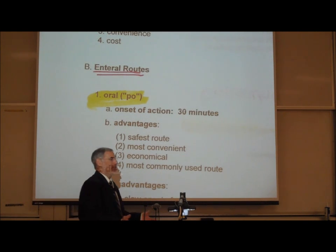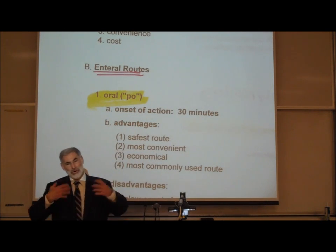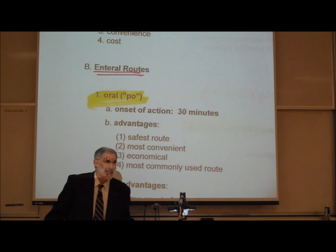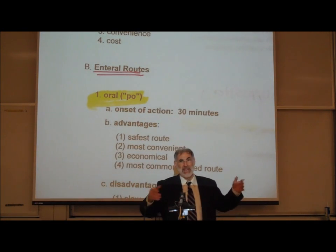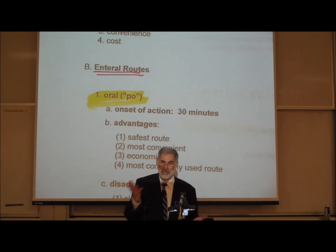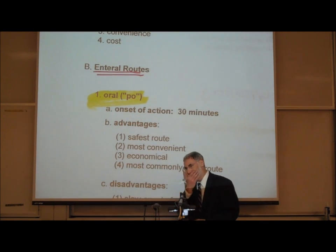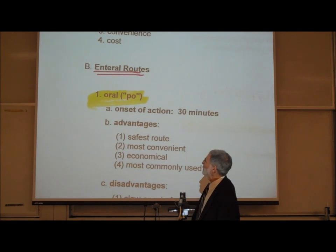Because the food that we eat has got lots of bacteria in it. In fact, the whole reason why you secrete hydrochloric acid is to kill bacteria, right? So anything you swallow doesn't have to be aseptic. You can swallow anything. So anything you swallow doesn't have to be devoid of bacteria or anything else. We divide the enteric routes into a few subcategories.